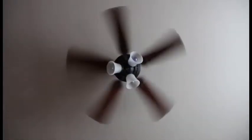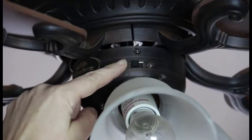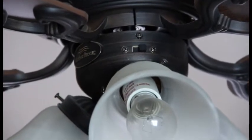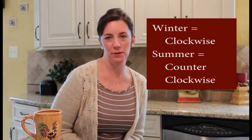Ceiling fans are another great way where you can save a little bit of energy and just feel warm too. The ceiling fan has a little toggle switch that you can flip so that your blades move counterclockwise in the summer and clockwise in the winter to pull warm air down in the winter and take the warm air up in the summer out of your space.